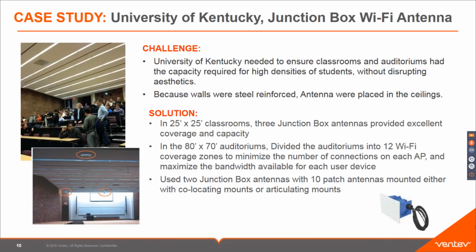Because the walls were steel reinforced, antennas had to be placed in the ceilings, and they did not want to have anything hanging above them in view. In these 25-foot by 25-foot classrooms, the 3-gang Junctionbox antenna provided the coverage and the capacity needed. What the engineers decided to do in this deployment is divide the auditorium into 12 coverage zones. That minimized the number of connections on each AP, and they maximized the bandwidth available for each client device. If you can imagine the students, they may have multiple devices on their person. They could have a laptop, of course, a smartwatch and a phone or multiple phones and other connected devices. So this is a high density area.